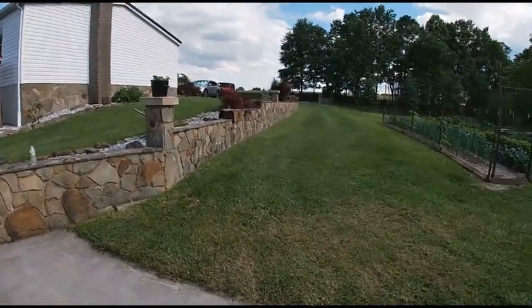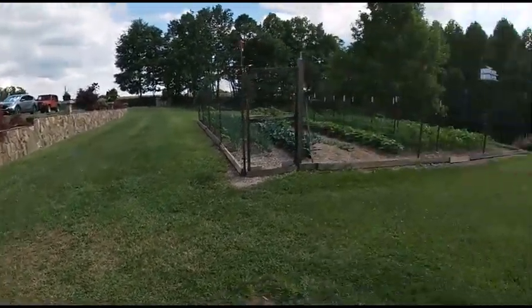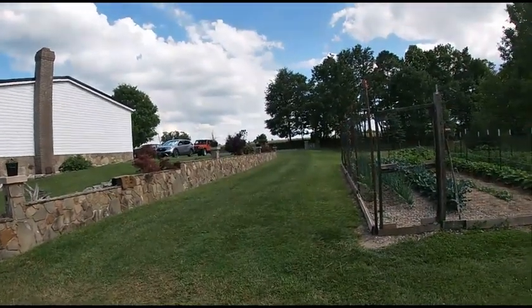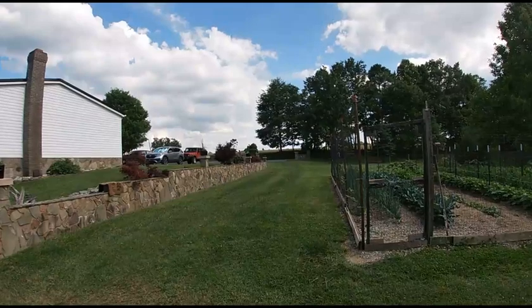That wall like that was 100 foot long. Exactly. Yep, right through here. Here was the garden, and you can see this stone wall. He put all this in, 100 feet of it. And the stone entryway.